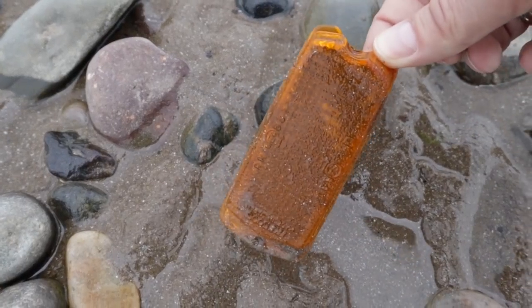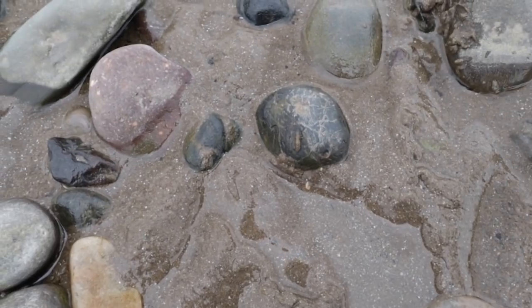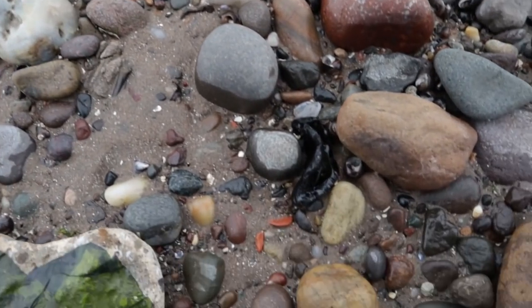Maybe, I don't know if we can do something with that. It's bright orange after all. But it's coming off the beach. Well, yeah, more bottle bottoms.